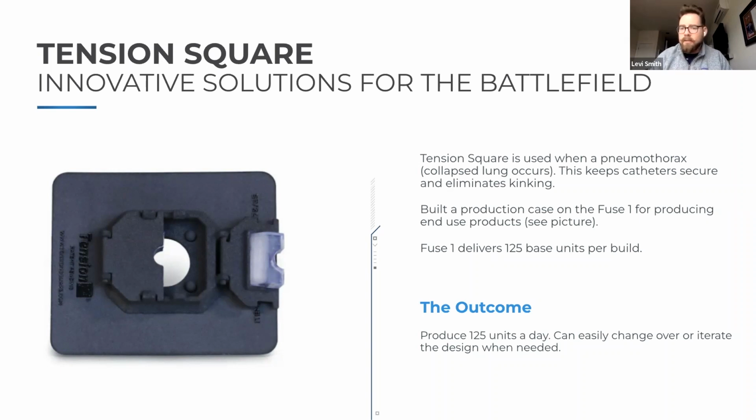And if he wants to change this design, he just augments the CAD file a bit and he can drop that into the printer. And so he's constantly in a place where he doesn't have to worry about tooling, doesn't have to worry about a lot of things with regards to manufacturing his tension square.